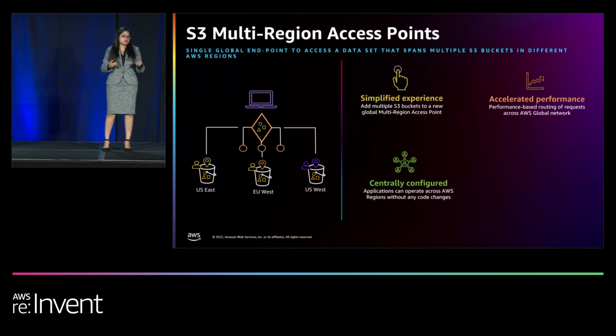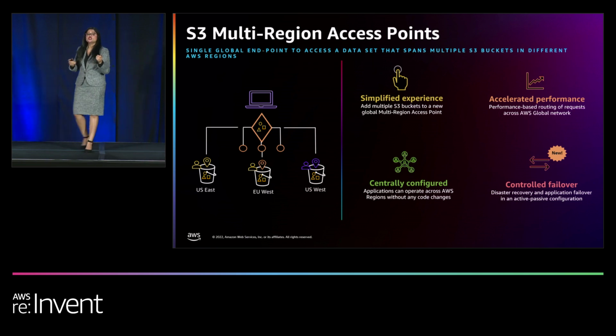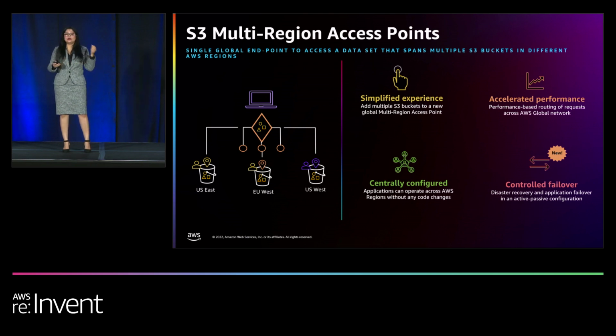And last but not least, this re:Invent, we're happy to announce support for an active-passive configuration with customer-initiated failover. With this new feature, customers can now operate S3 multi-region access points in an active-passive setup and can initiate failover to shift their S3 data access request traffic to an alternate AWS region within minutes.